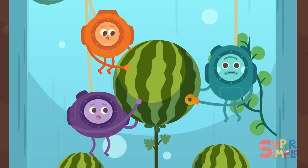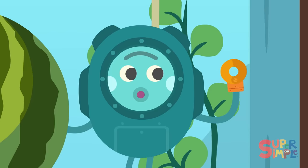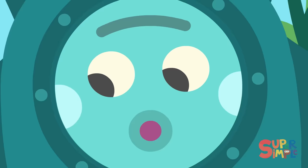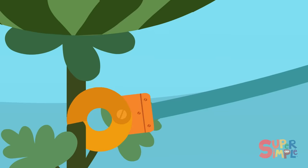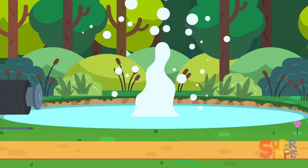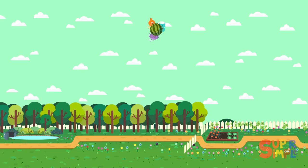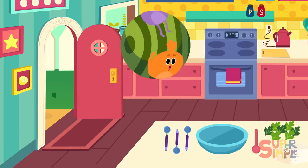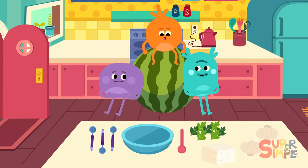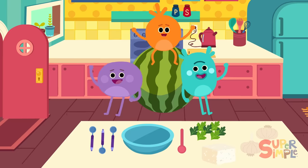Hmm, I think that vine is too strong. Grumble has an idea. Now, do you have the big underwater watermelon? Now that we have the secret ingredient to make our underwater watermelon salad, it's time for the cooking countdown!